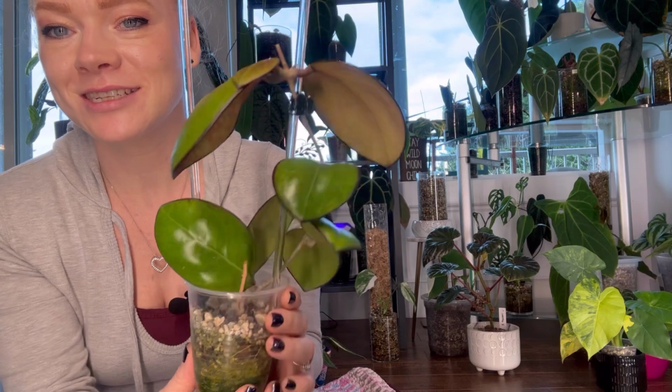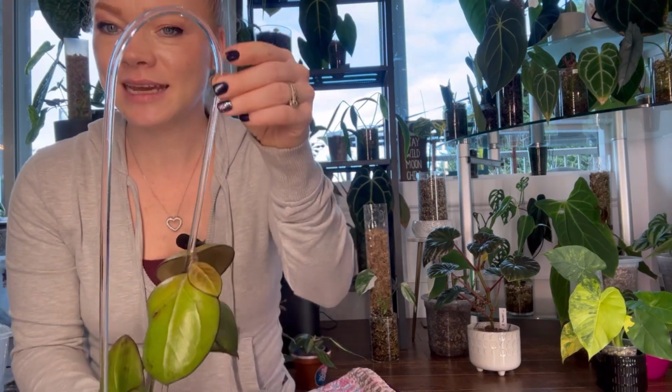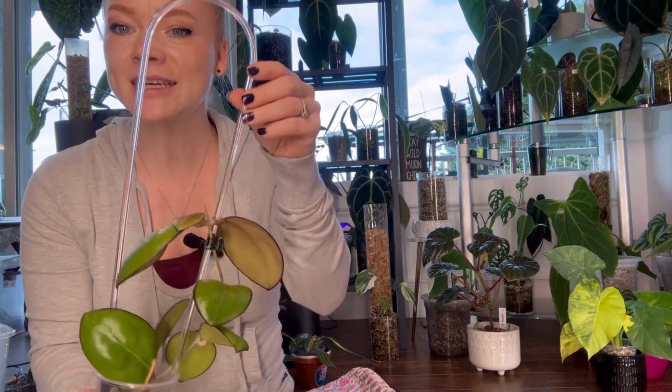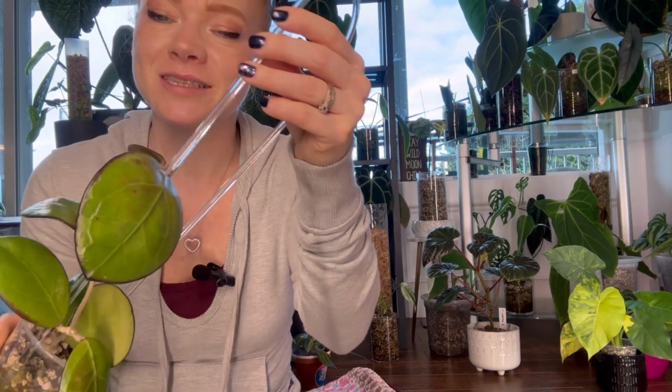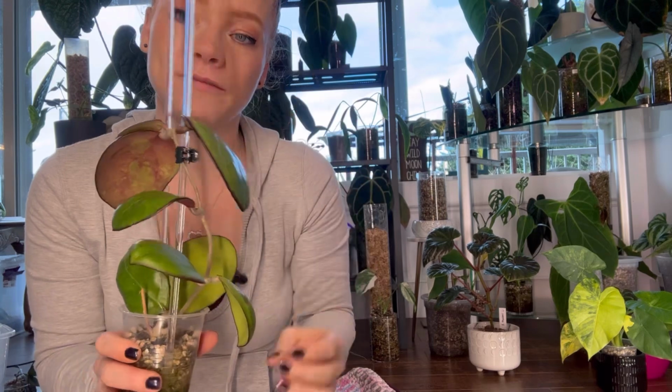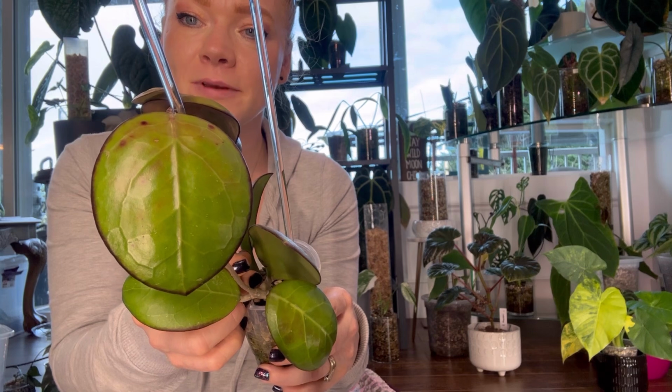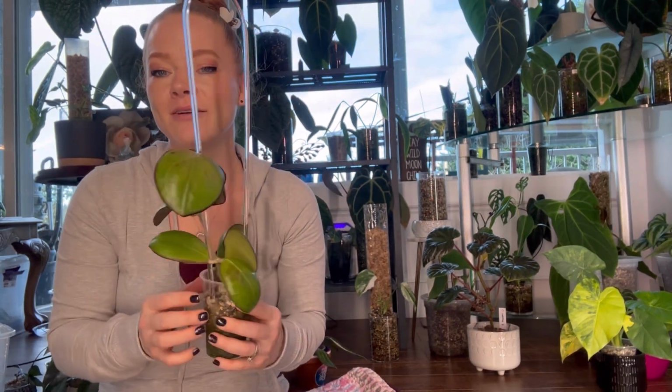It is just adorable. She grows like a weed in my tent. I have her on a North Shore Tropicals clear acrylic trellis, and she's just super happy. I also have a lot of these propagating for my market. So she propagates very easily, roots up nice. Yeah, she's simple. She's a really nice one. I really like this one.